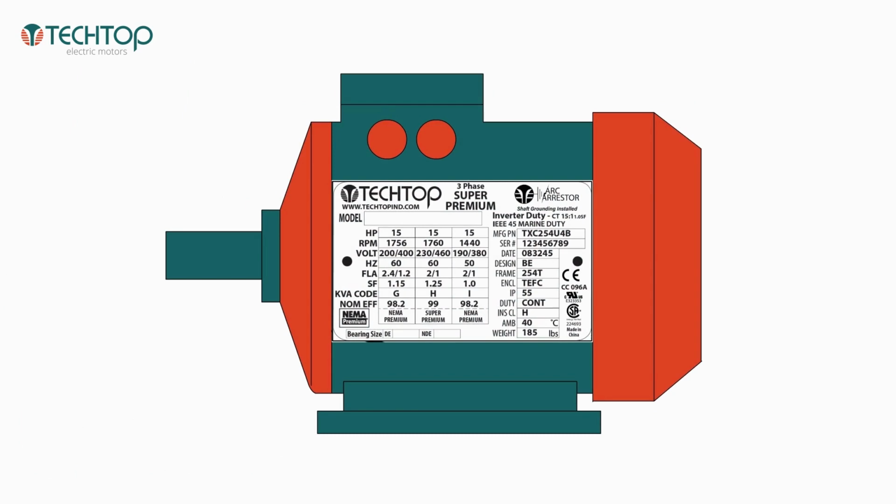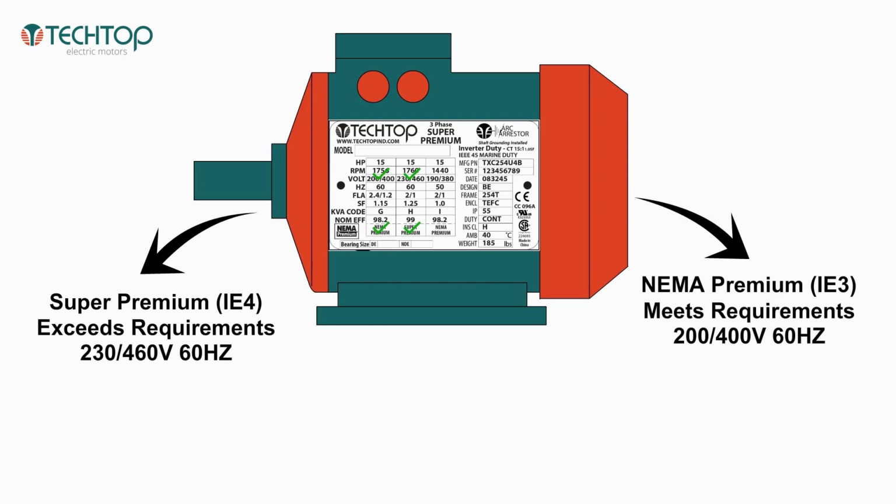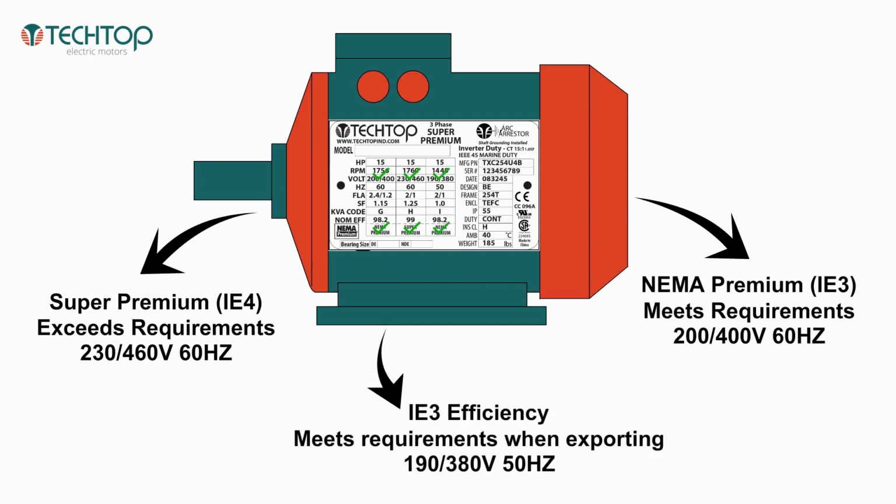The new Techtop XR3 product line is engineered to meet super premium levels when operating at 230, 460 volt, 60 Hz, but also meet the required NEMA premium level when operating at 200 volts, 60 Hz, 208 volt supply, and even at 190, 380 volt, 50 Hz, making it legal to import to the EU.